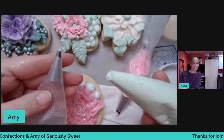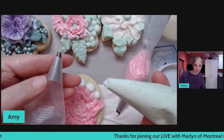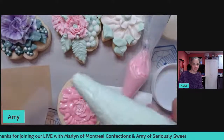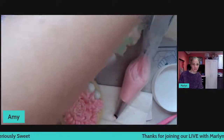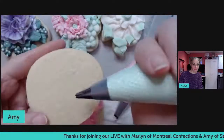So do you see how clean this tip is? I could immediately put another color in here and start piping. Just purge the tip and that green would be out, and my green bag is great. So I'm going to take my green and go right over to my leaf tip, my 67, and show you on the blank cookie what the 67 does. This is the reason I like the 67 so much.